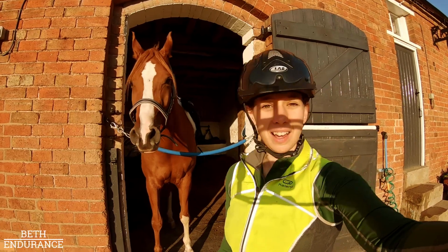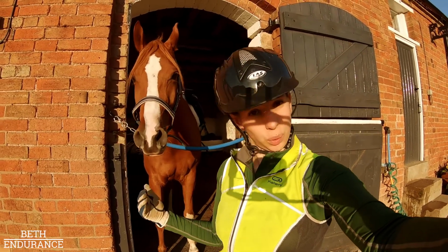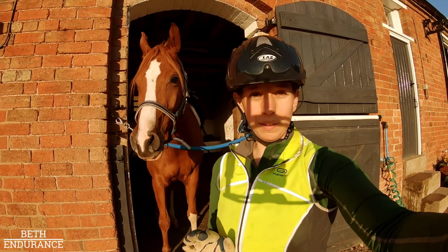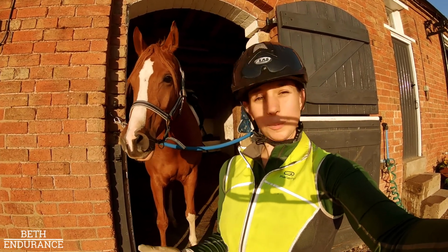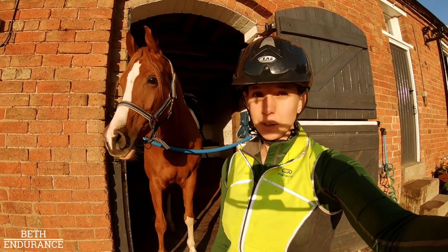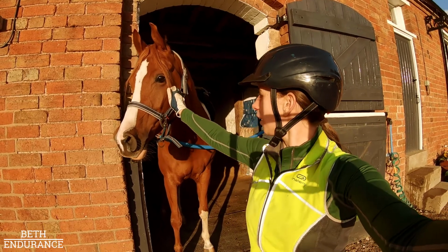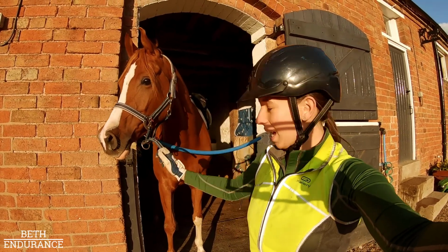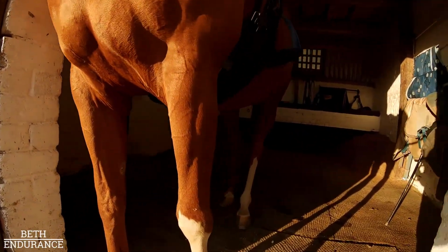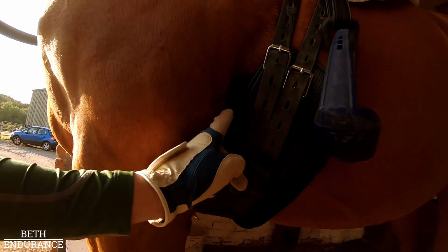So we've just done our little trial hack of the next new girth, and he didn't bite it. He's quite expressive. When he doesn't like things, he'll bite it, he'll stop, he doesn't feel very good. Didn't do any stopping, didn't bite it. I don't know why you're blowing so much. We didn't go very far. And it looks like it hasn't caught him. I need to work out how to get the wool to stay where it is.